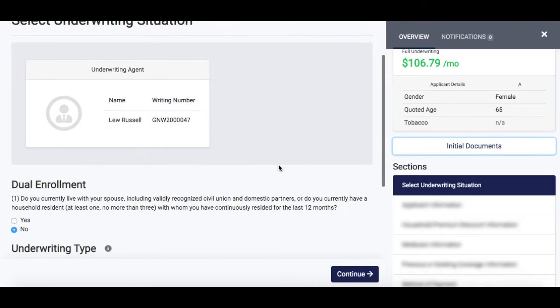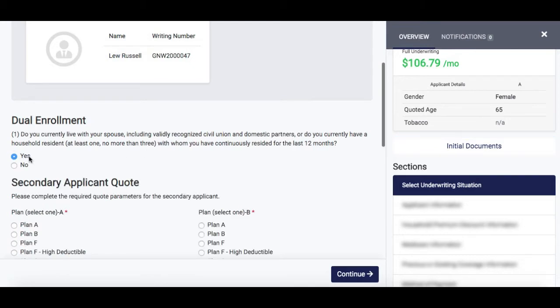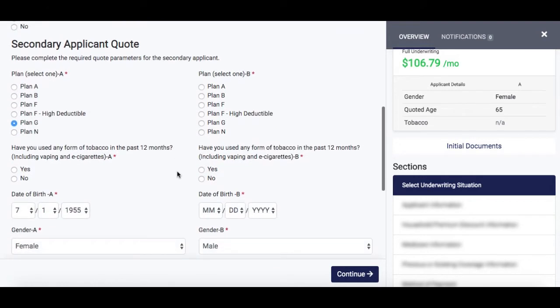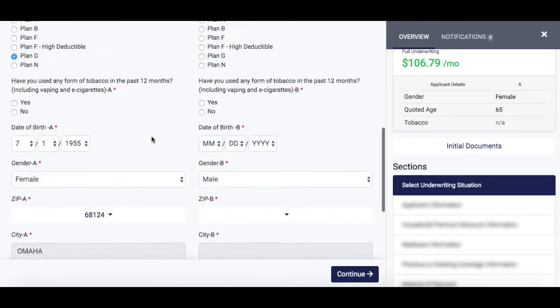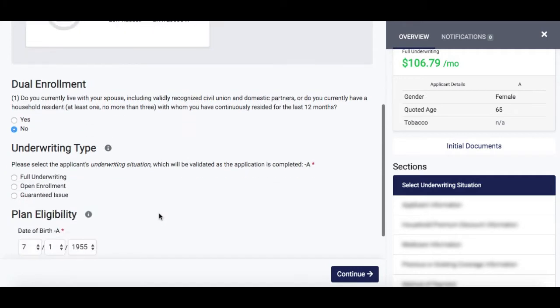So from here, I can go ahead and go through the application. Accendo does allow for a dual enrollment, so if you do want to do a husband and wife in one application, you can do that on here. It makes it really simple and easy. You would just have an applicant 1 and then an applicant 2, and then each of the screens you will go through, you'll just have a double screen that's similar to this. So I'm just going to say no to this. We're just going to do one individual here.